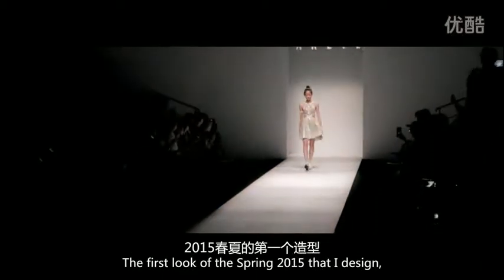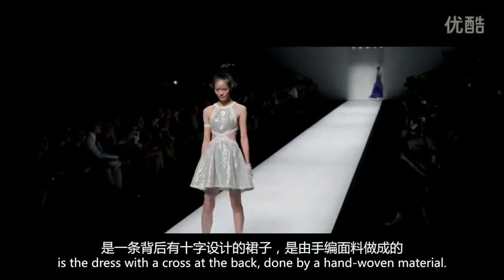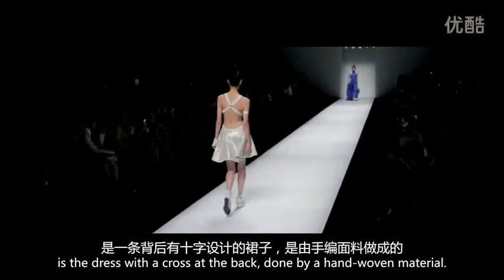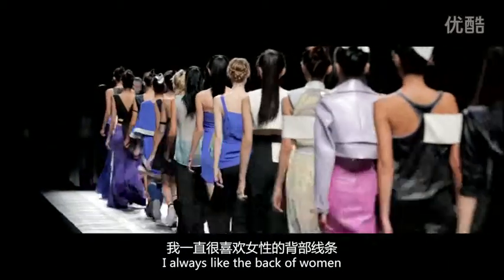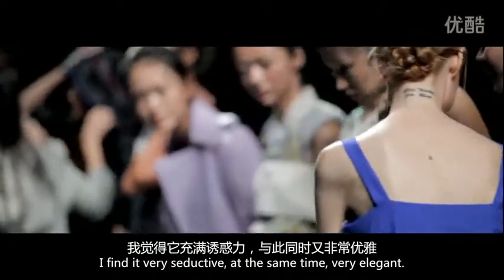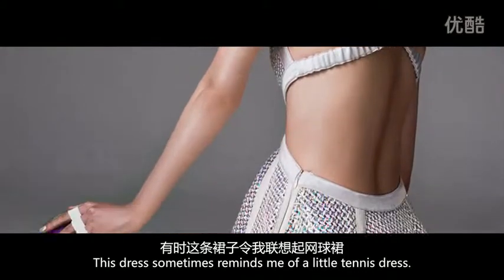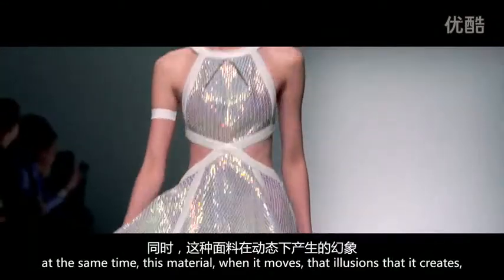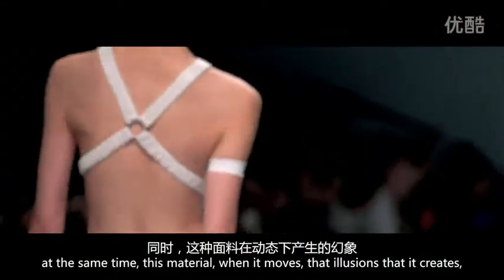The first look of the Spring 15 that I designed is the dress with a cross at the back, done by hand-woven material. I always like the back of women. I find it very seductive, at the same time very elegant. This dress sometimes reminds me of a little tennis dress. It gives that energy. At the same time, this material, when it moves, the illusions that it creates make it interesting.